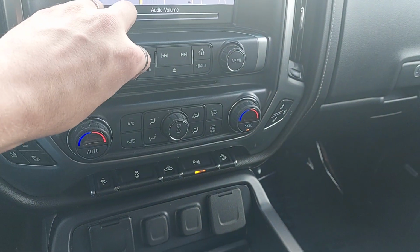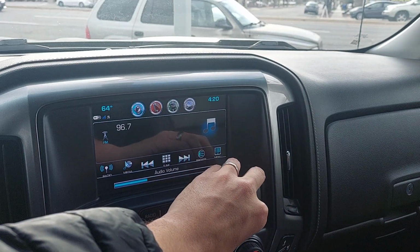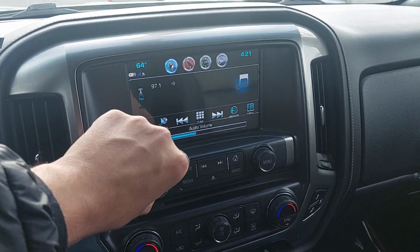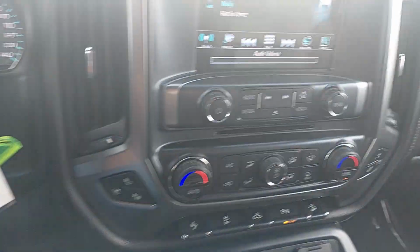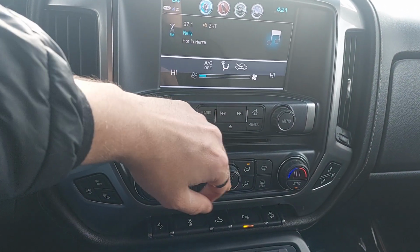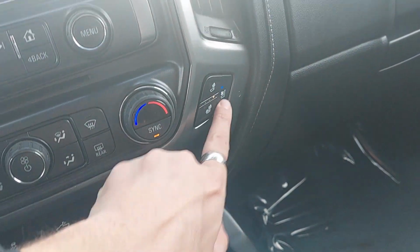Let's make sure the audio's working. Turn on the radio real quick. Well, that station sucks. All right, you got very, very good speakers. So that's awesome. Make sure your AC's working. Very much so, yes. Absolutely is working. Your seats over here, heated is working, vented is also working.